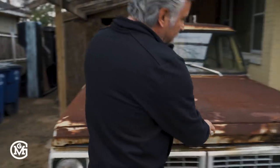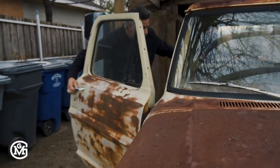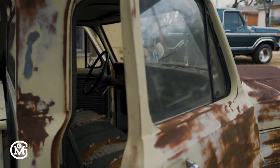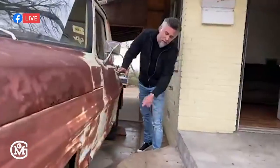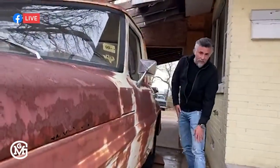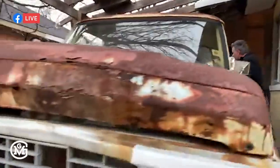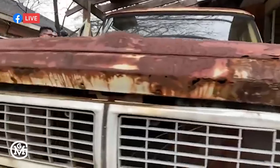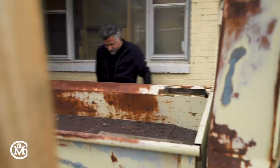A little bit of rust up here, huh? Chase, you know what you're looking for? Cab corners are good, but I got rust in both front fenders. And definitely rust in the hood. Show them that, Sinjin. The wood in the bed's gone. But that's all right. We don't care about that.